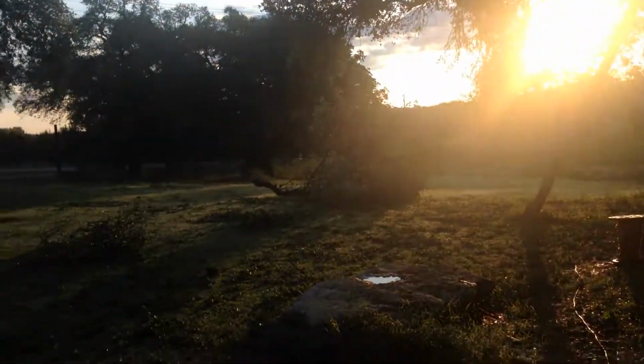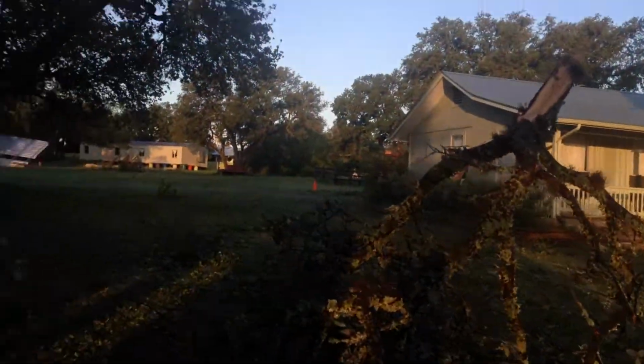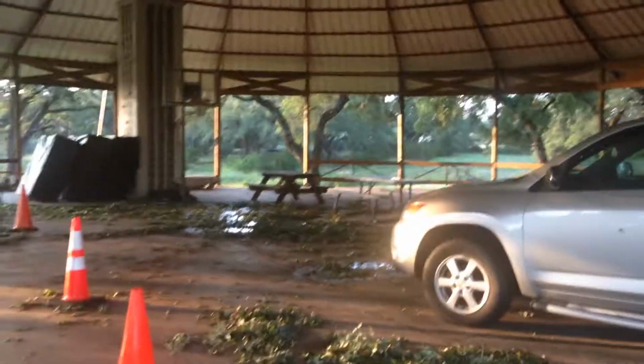I was stuck in this SUV as everything was crashing down around me and blowing in sideways. It actually was picking up this car and moving it sideways while I was in it. All these tree limbs were crashing down around me. Yeah, it was quite a ride. Pretty scary at times. Oh man, what a mess. Look at all this mess. Tables flipped over. All those tree leaves and branches stuck around it.